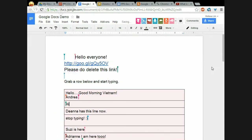So I'm going to resolve that. The comment disappears, and then the highlighting disappears.